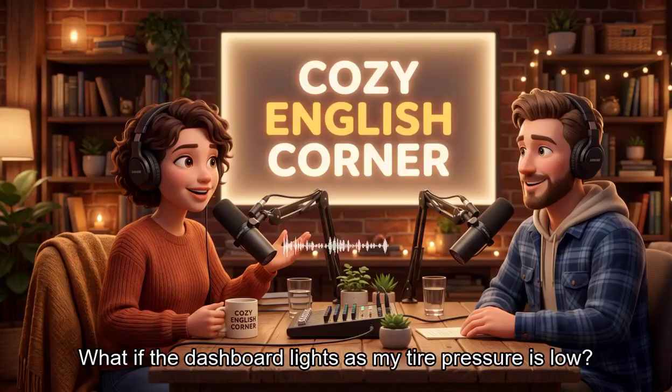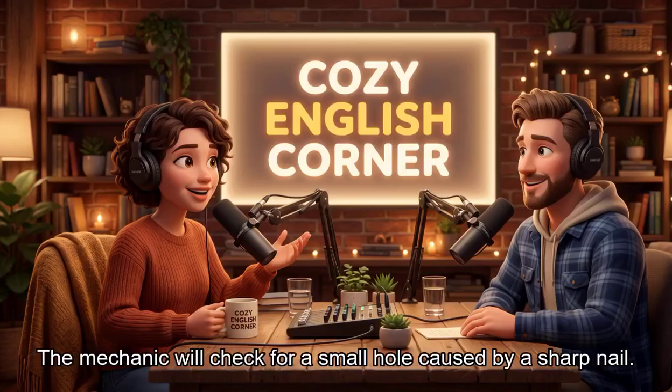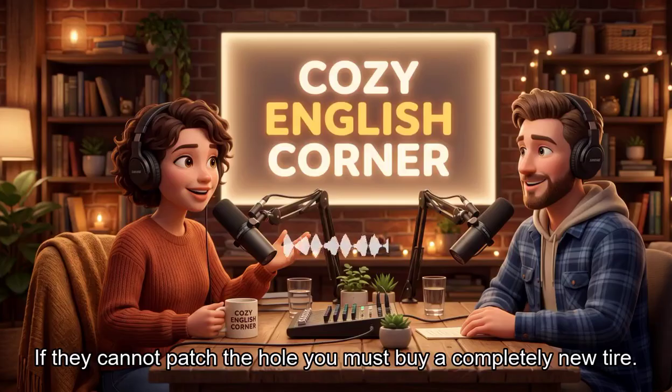What if the dashboard light says my tire pressure is low? You might have a flat tire. The mechanic will check for a small hole caused by a sharp nail. If they cannot patch the hole, you must buy a completely new tire.